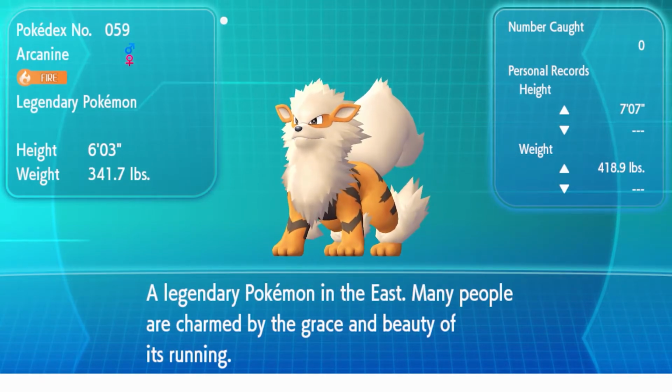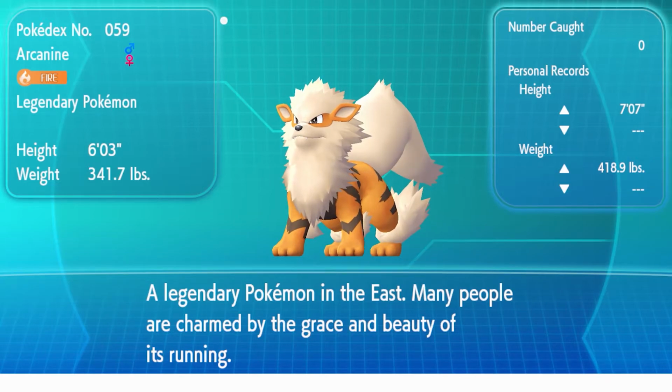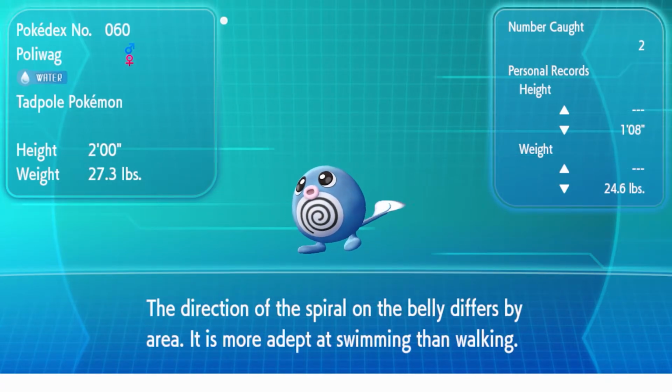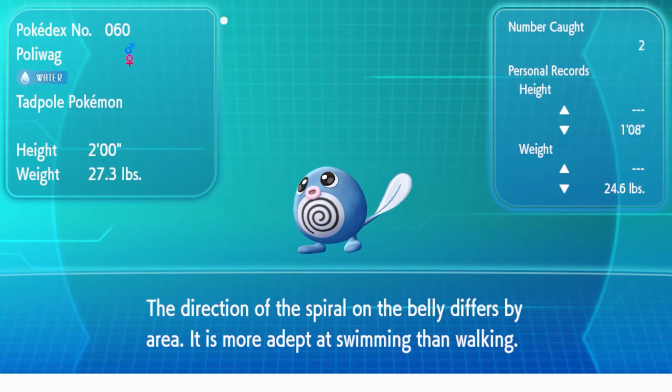Arcanine, the legendary Pokemon. A legendary Pokemon in the East, many people are charmed by the grace and beauty of its running. Poliwag, the tadpole Pokemon. The direction of the spiral on the belly differs by area. It is more adept at swimming than walking.